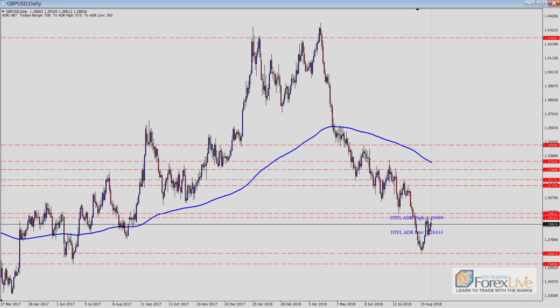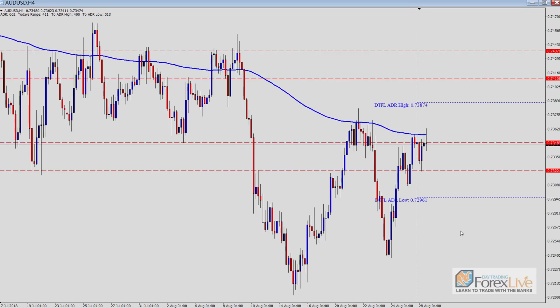So market manipulation and these type of stop runs, it's something you can see on any time frame. So it really wasn't time frame dependent necessarily.